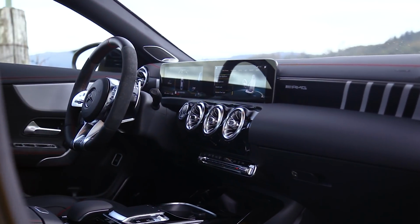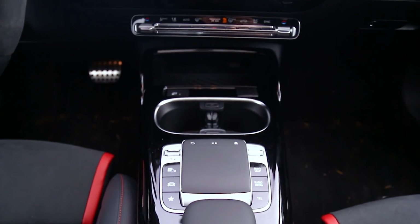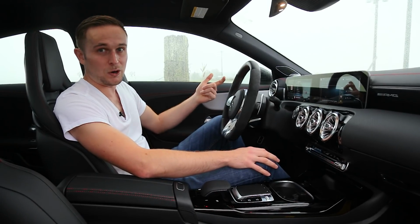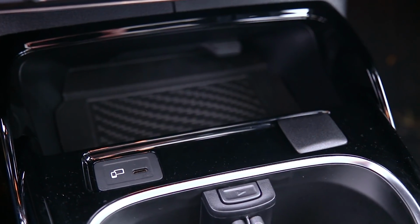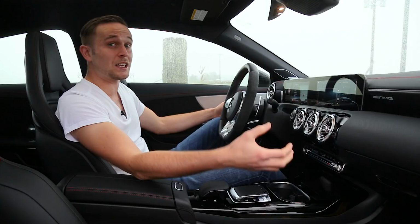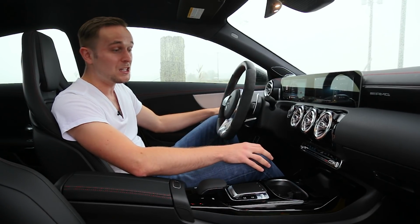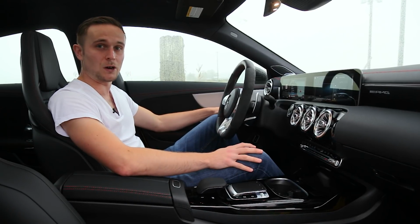Now looking up from there, you have the wireless charging pad. And unfortunately, I will have to say, I've had some issues with it. Now, those issues are mainly because I have a case on my phone, but I find it really finicky because you have to position your phone just in the right spot to have it charge. Even though I have had the same case on my phone in other cars, I haven't had this issue with BMWs or even Hyundais for that matter. But for some reason, I'm just really struggling trying to get a good connection with my phone.